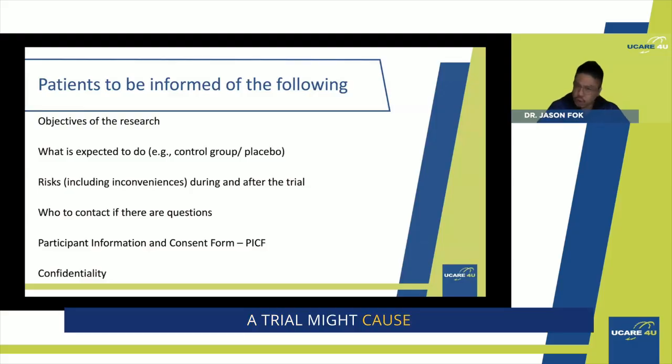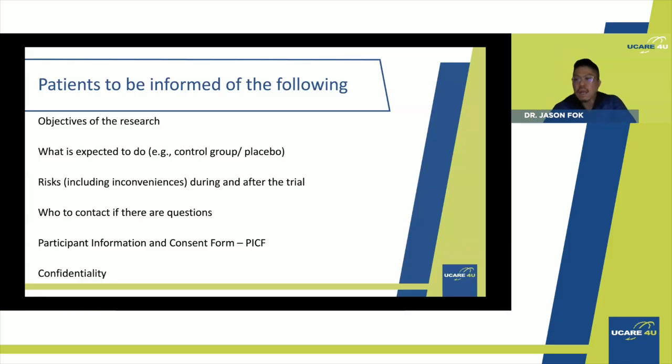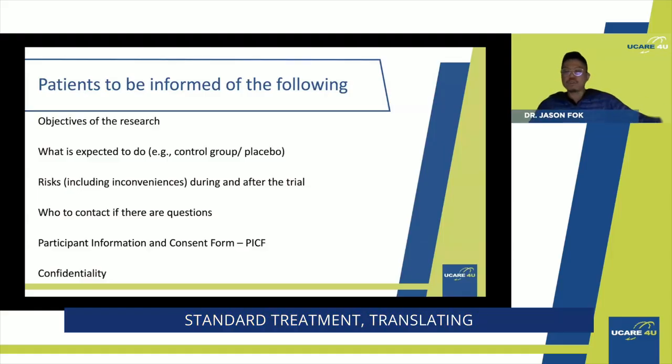A trial might cause inconveniences during the period of the trial, such as a patient being asked to keep a diary to document different symptoms or any new side effects. A patient might also need to attend the hospital to have more blood tests collected or even to hand in a urine sample. There might be anticipated risks due to the use or testing of the intervention. Sometimes trials require more time or attention than standard treatment, translating into more visits to the hospital, more tests, more procedures, or even hospital stays to complete the trial.